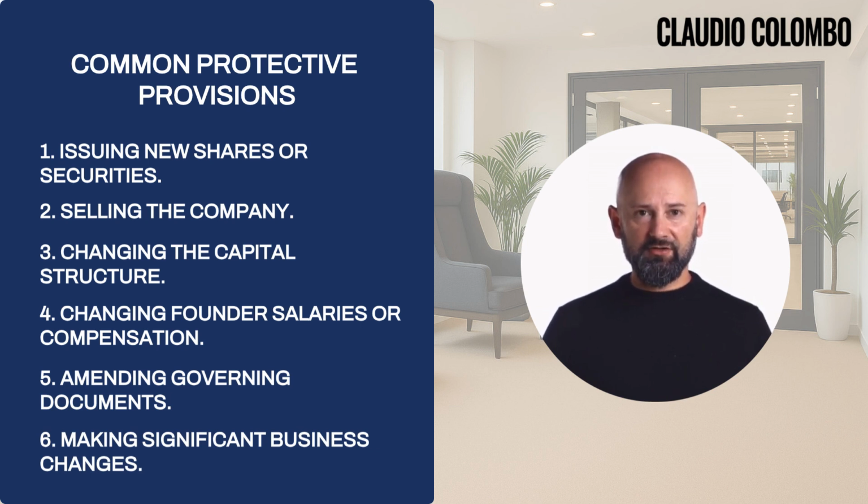These can include restrictions on pivoting the business model, altering the company's mission, or shutting down the company without investor approval. These clauses are intended to give investors a say in major strategic decisions while still allowing founders the freedom to manage daily operations. In essence, protective provisions strike a balance. They ensure that investors are involved in decisions that could significantly impact their returns, but they are not meant to interfere with the founder's ability to run the business on a day-to-day basis.